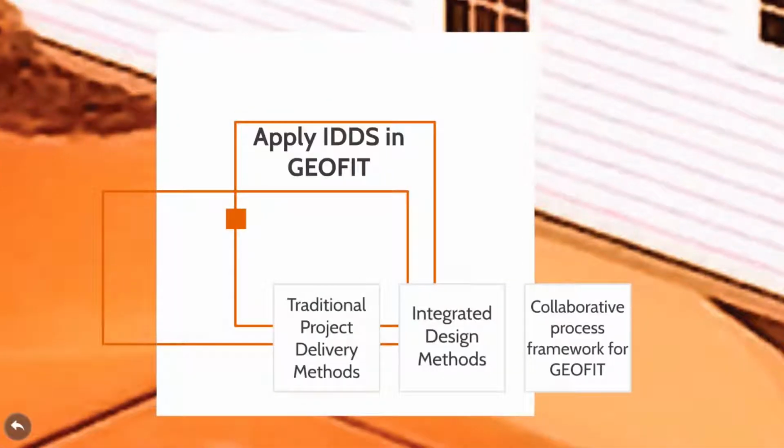So in the first part, I will provide a short definition of the most common project delivery methods, and I will provide definition and key elements of what integrated and collaborative project delivery methods are. This will be followed by a state of the art about the main existing methods, and I will provide an analysis of their similarities, differences, and compatibility. Finally, I will propose a general IDDS-based framework adapted to GeoFit.